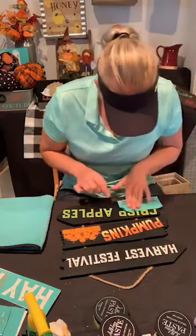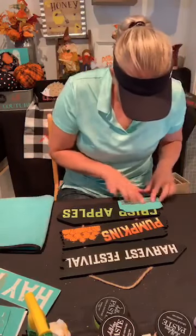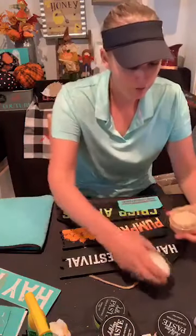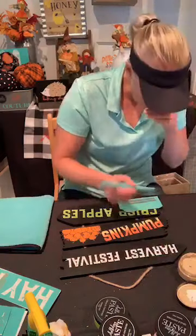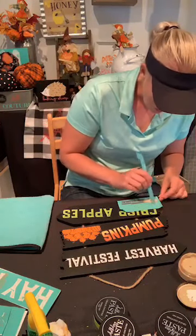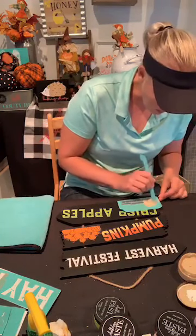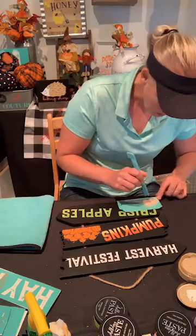Making sure that this is where it needs to go. Perfect. Actually, most of the buckets are going to be on there. That's kind of cool. Going to use this iced coffee that we just stirred up, my multi-purpose tool. So this is for the stems of the apples and the buckets. Oops, got a little crazy.